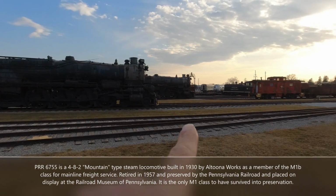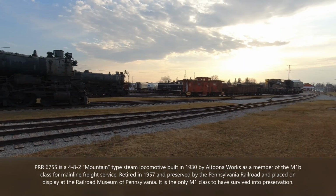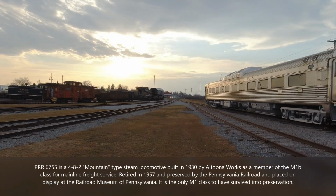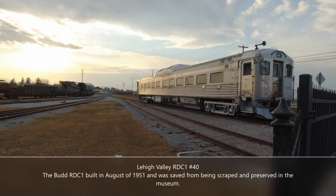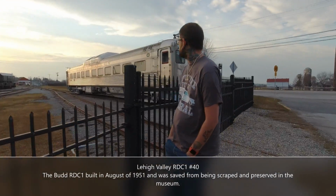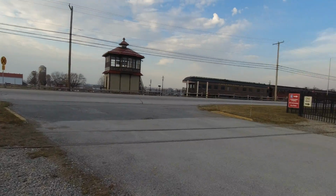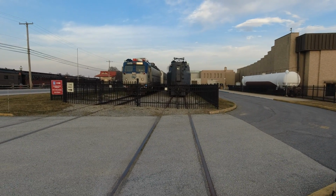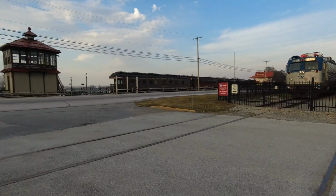And then right over here is where the turntable is. This is something that's familiar to me. It's Lehigh Valley. I think that's an RDG unit, so that's basically a self-propelled unit. And then the GG1. There is another GG1 inside that is restored. This one's not restored, so we'll take a closer peek at that when we walk back.